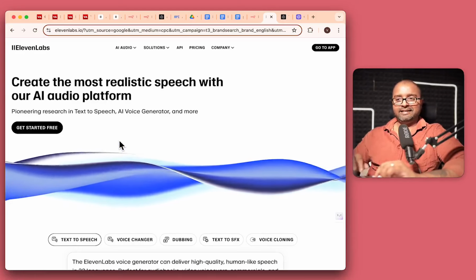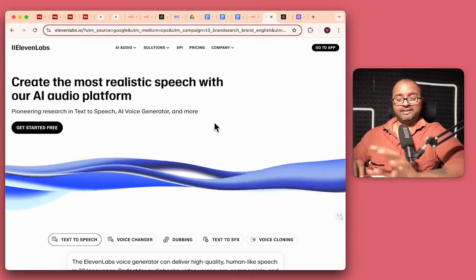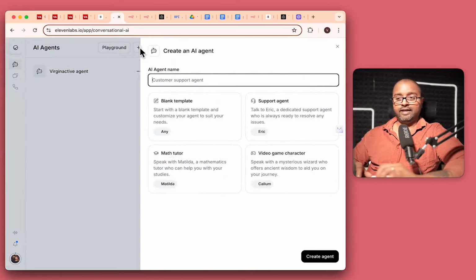So having said that, let's jump into ElevenLabs. Hopefully you've already signed up to this amazing tool. Once you're in here, you have a couple of options. I'm just going to click on agents in this conversational AI section, and you can come in here and click on create an AI agent.